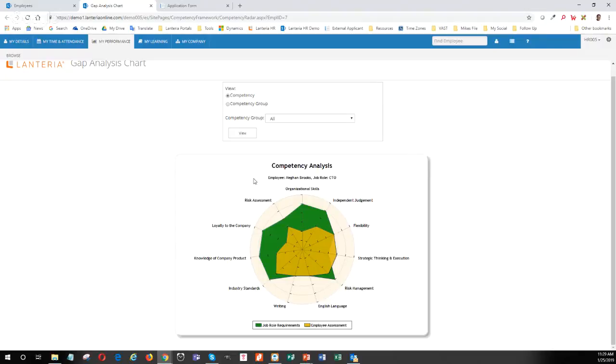So again, it allows you to do a number of different things, and this is a great chart to sit down with an employee, walk through what they're strong, where they need to work on next time, and give a little bit of career counseling or career coaching in this setting.